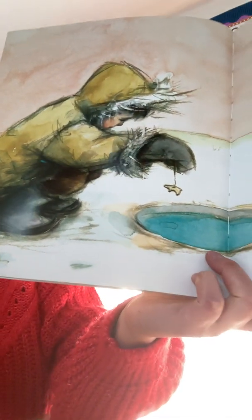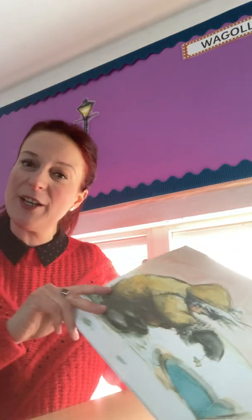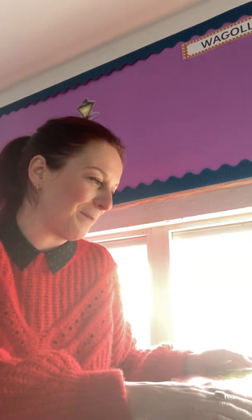So there you go. I wonder if she felt like she had to give something back in return. She'd taken so many beautiful things from the water. Maybe she wanted to put something in of hers. Where do you think that polar bear might have ended up? Shall we see?